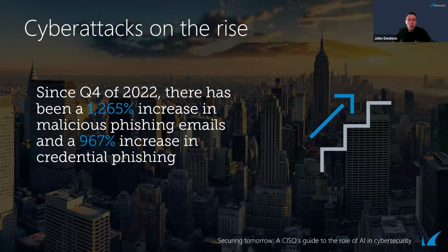These numbers not only highlight the evolving sophistication of cyber criminals, but also underscore the critical need for robust cybersecurity defenses. Our focus must be on implementing advanced security protocols, educating employees on the dangers of phishing, and fostering a culture of vigilance to combat these threats. So it's definitely multifaceted. There really is no one single solution to this, but those are a couple of the things that we should focus and highlight on.